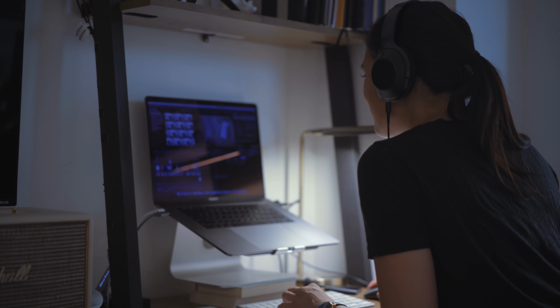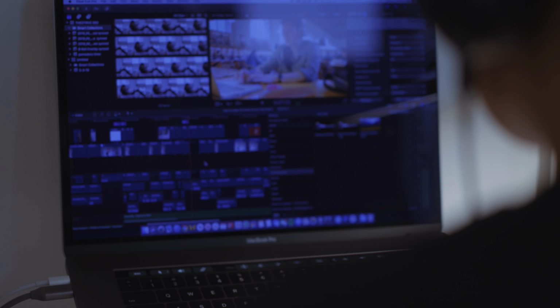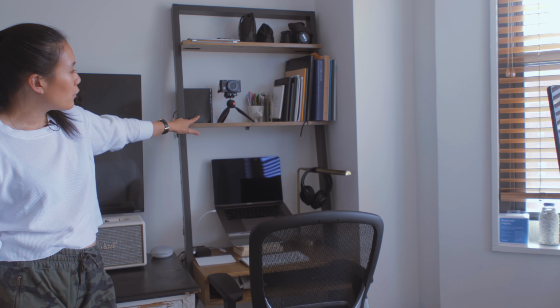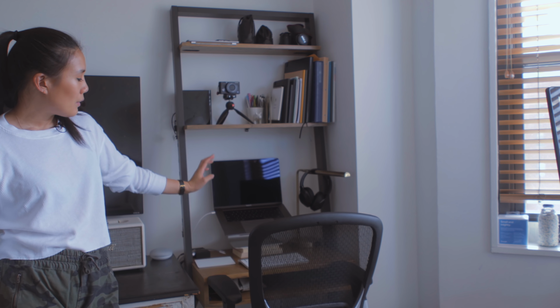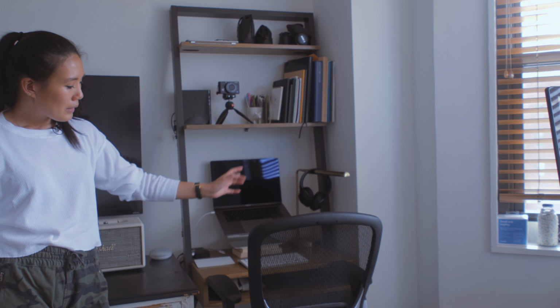In the corner, we have a small desk from West Elm, and I got it so that a lot of editing can be done in like a proper desk setting. Has some shelves on top for some binders and cameras and things like that. And then I have my laptop stand and my lamp from Target, and this desk chair is from Staples.